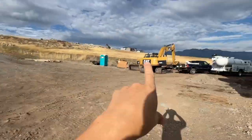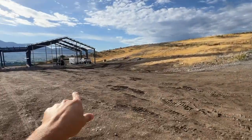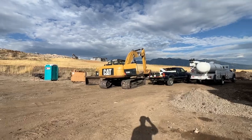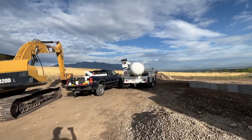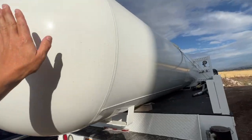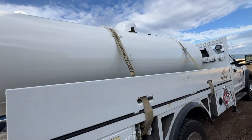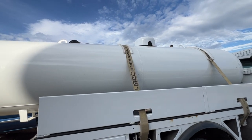You guys remember a couple months ago when me and my excavator dug a really quick trench, and I was working underneath him and getting that trench all set for some propane? Well, our propane tank finally arrived. I have been waiting for a 1,000-gallon propane tank for a long time, and they just finally got back in stock.